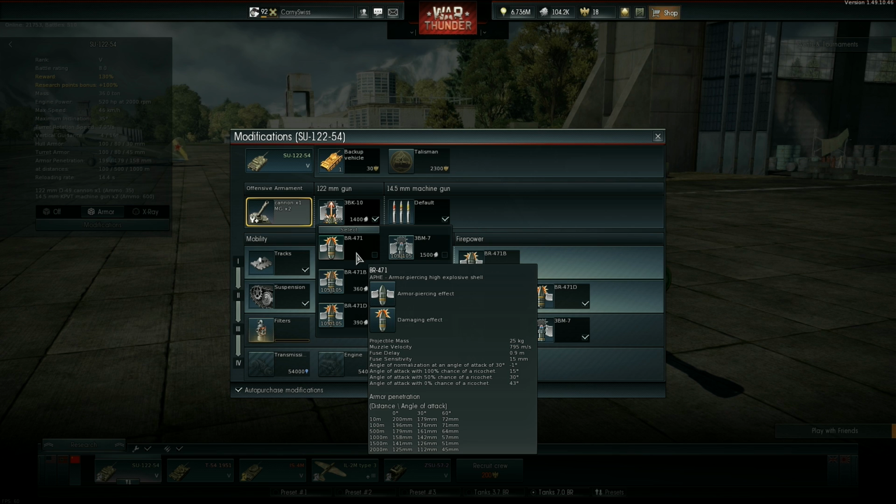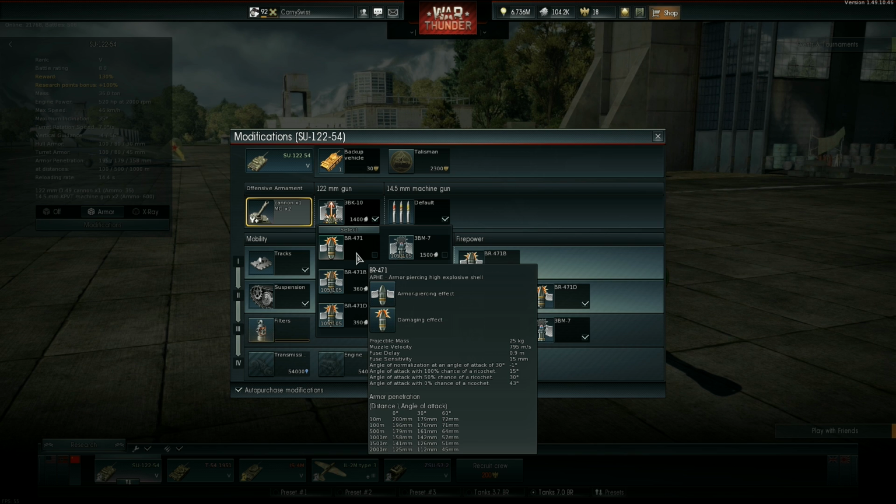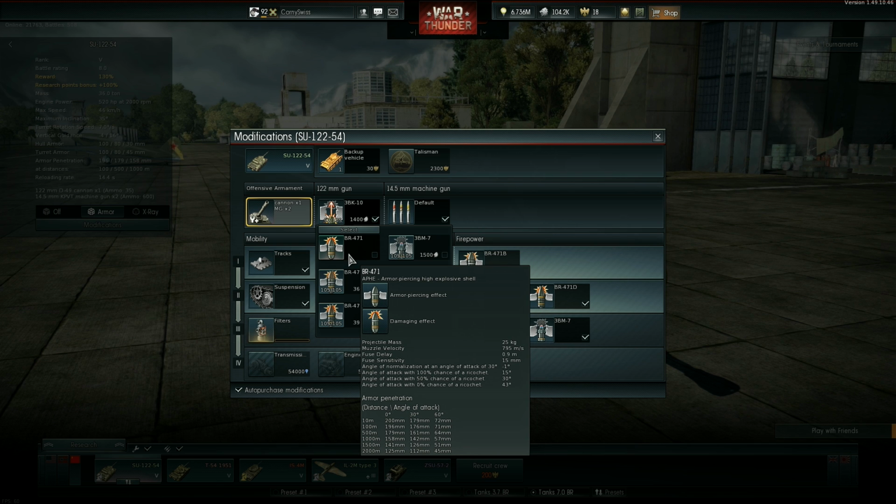It's not very good. At a 0 angle of attack, at 10 meters you have 200 millimeters penetration. At 500 meters you have 179 millimeters penetration. At 1500 meters you have 141. And at 2000 meters you have 125 millimeters penetration. It means that generally this shell gets the job done frontally against tanks at really close ranges, but not really far ranges. If you're using this shell, you need to be flanking, and you need to be doing weird things, really, because you need to get flanks to really be effective. And the muzzle velocity, I mean, 795, it's kind of whatever.